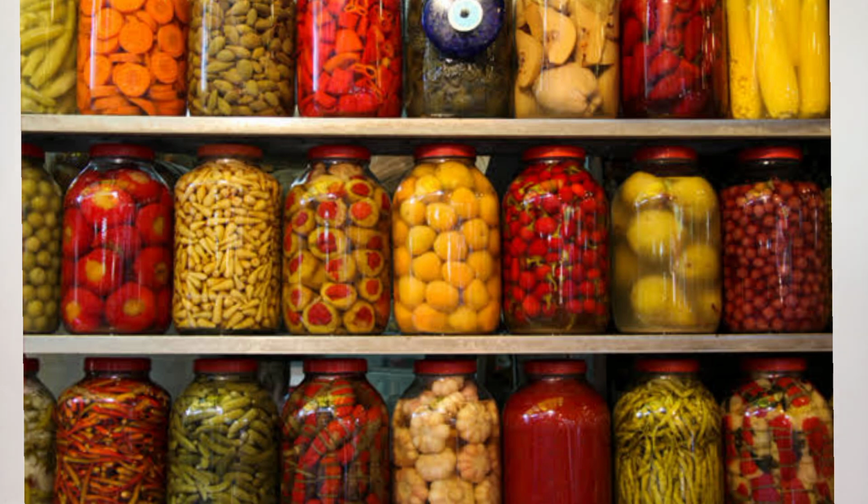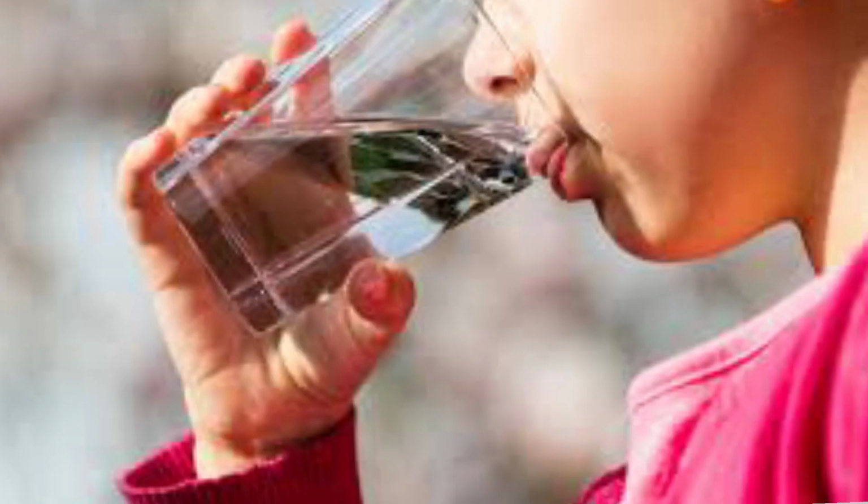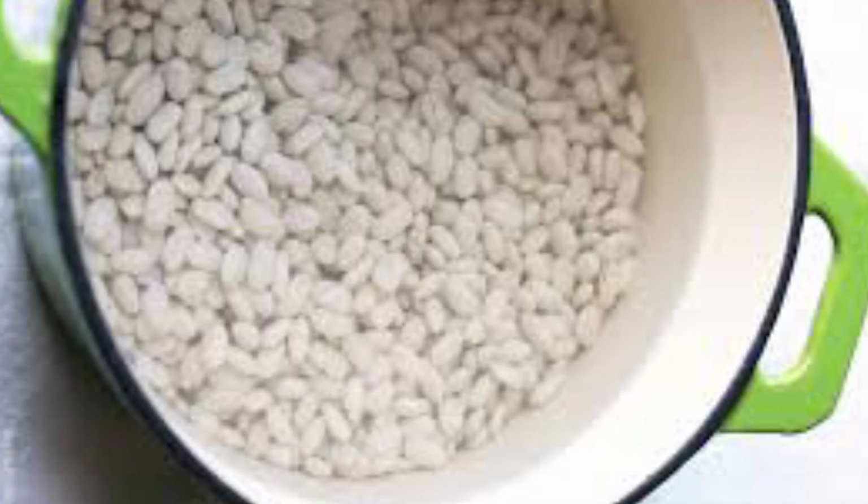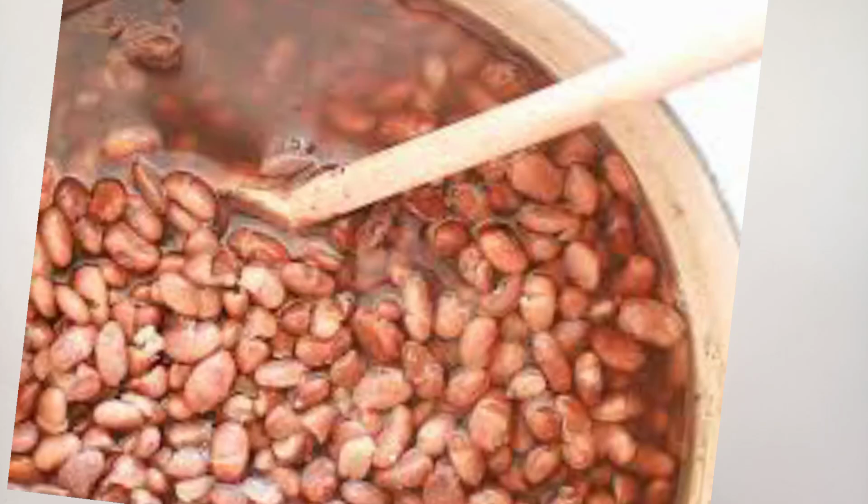Then another thing is that you are supposed to take a lot of water and ensure that you are well hydrated, and please ensure it is safe drinking water, either boiled or treated. Then you are also supposed to consume your meals 2 to 3 hours before bedtime, so that by the time you sleep, all the food has been digested. Then if you're consuming legumes, you're supposed to soak them and discard the water before and after boiling, before you prepare the stew.